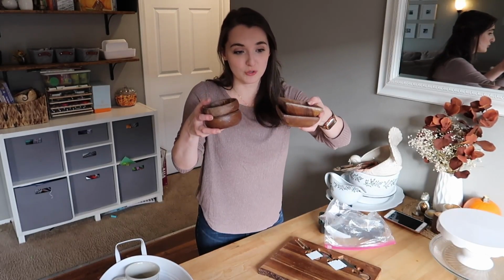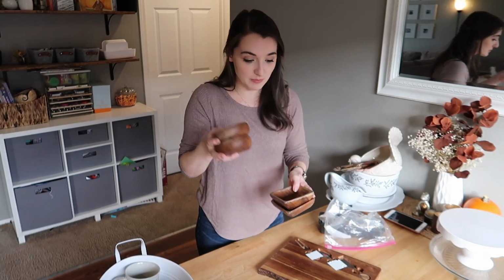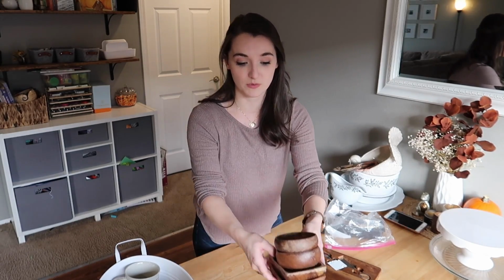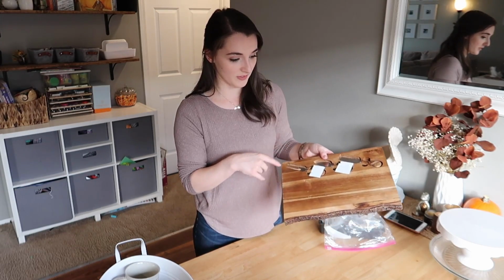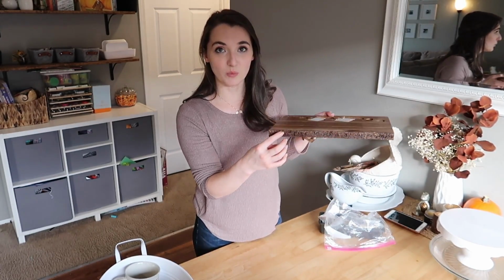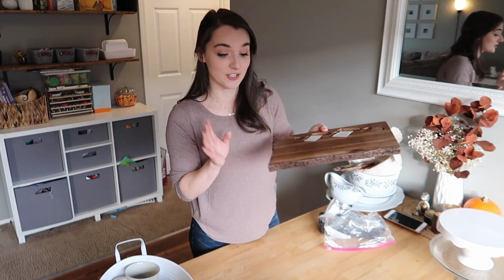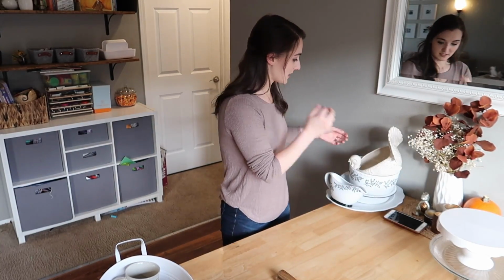I have 2 little square dipper bowls that are wood and 2 little round dipper bowls. I use all 4 of these, so these are staying. I have a legit cheese board with like knives and little fork thing in there that I use multiple times a year. It has this raw wood edge on it that I just absolutely love. I'm keeping this. Okay, making some progress here.